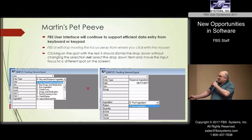But my pet peeve is if you look at this input screen, if you click with the mouse over here, what should happen is that drop down should just get dismissed. But that's not what happens. Because of how the keyboard logic works, your mouse pointer repositions down here on this field, which now has the focus, and it drops down on you. It took me a while to figure out what was causing this. I knew it irritated me, but I couldn't figure out why. And then I realized it's because it's moving my mouse pointer around and making it do something I didn't want it to do. So as we work on these programs, we're going to fix that.